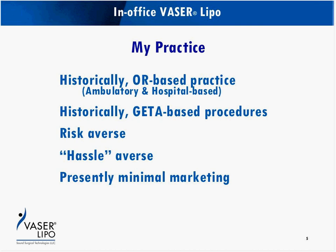Historically, my practice has been operating room based, whether in the ambulatory surgery center or the hospital. I do not have an in-office OR suite, and I preferred to operate under general anesthetic for most procedures, other than very simple nevi excisions and scar revisions. I'm also very risk averse. And as far as the hassle factor, I'm pretty hassle averse. Probably like most people, I really try to make things as simple as possible.